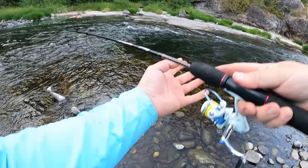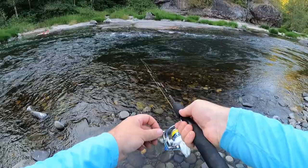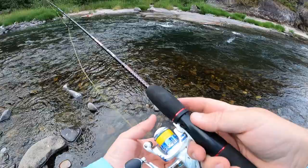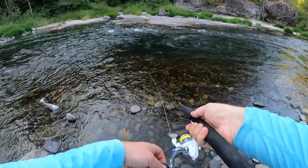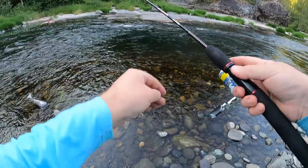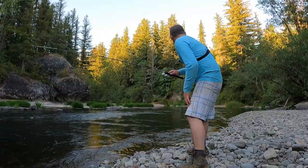First cast, there we go. We're barely up to reel. Oh, there we go. Oh, we had a little guy hit it. Little guy, probably this big, he came off. That's all right. Right there in front of us. Wow, second cast. All right, this spot has fish, that's awesome. Oh, another one just jumped back there. It's full of fish here.